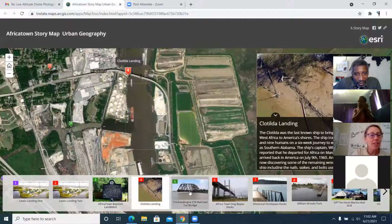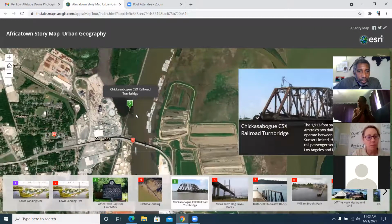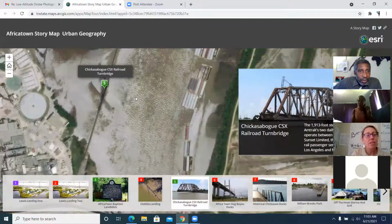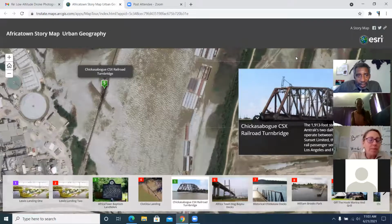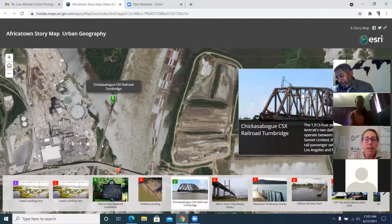All right, and then 5 is the Chickasabogue train bridge, which is right there near the landing. Just some interesting shots of that bridge will be helpful. Once you get inside that bridge, you're inside of Africatown from the waterway.